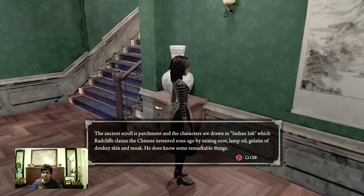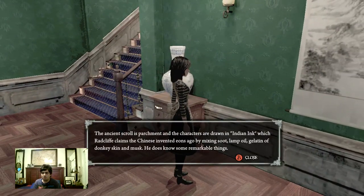Let's see here. The ancient scroll is parchment and the characters are drawn in Indian ink, which Ratcliffe claims the Chinese invented eons ago by mixing soot, lamp oil, gelatin of donkey skin, and musk.